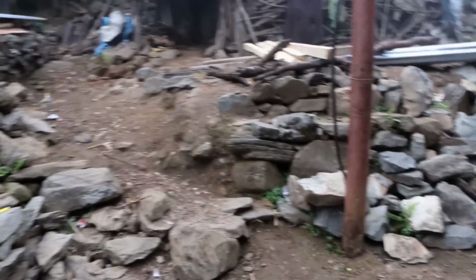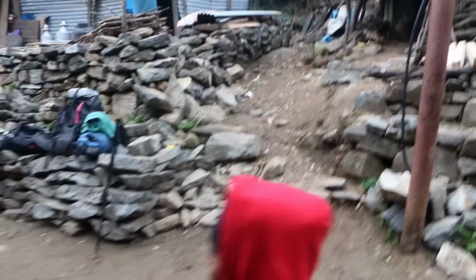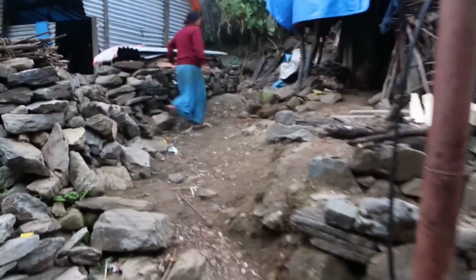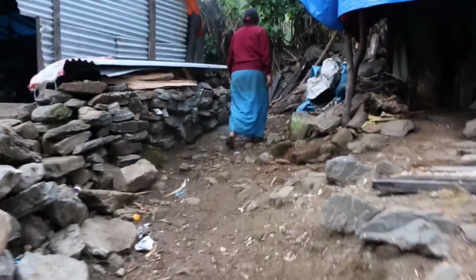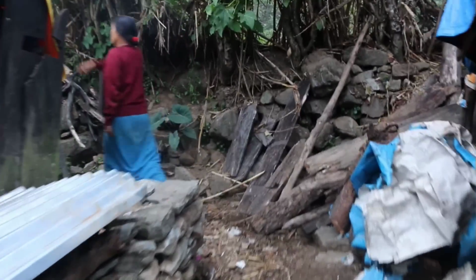Okay. He wants to show me inside. It's going to be a bit dark in here. I'm not sure how much we're going to see. But, oh yes, the wall is badly damaged. Dangerous. Everything up here also badly broken.